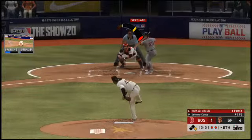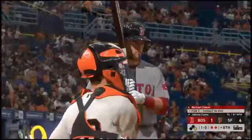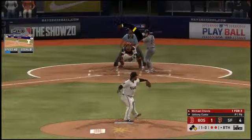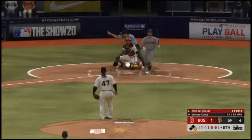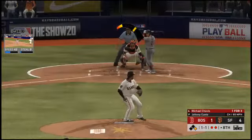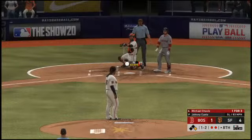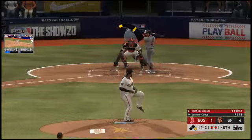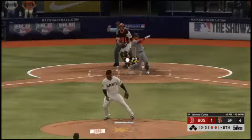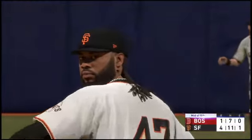So here's Michael Chavis now, as he'll watch a slider that runs out of the strike zone away for ball 1. He's got a hit in 3 at-bats to this point. And that's swung on and missed on a pitch down, 1-1. 8th inning, 4-1 is our score. Now a swing and a miss, and he's behind 1-2. And he's got another one. 13 strikeouts now, and the inning is over. Red Sox lead 1, and this is still a 4-1 ball game.